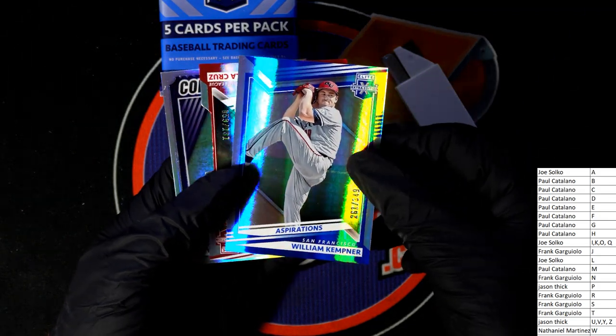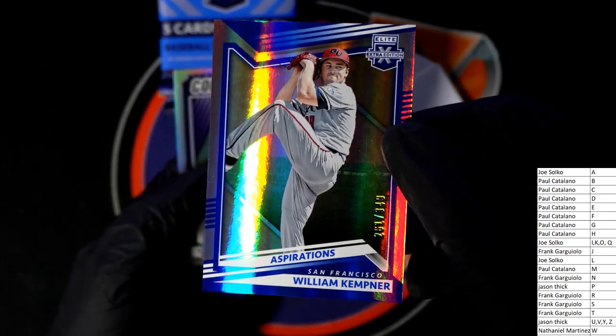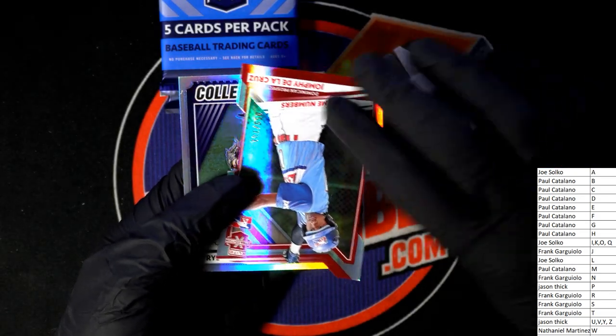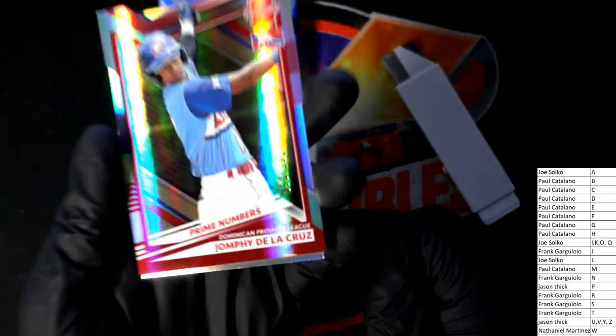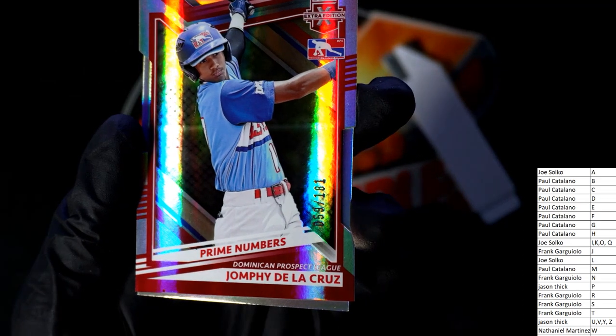This one's for Joe, parallel number 2, 349, Kemp Kempner for the Giants, Aspirations one. Oh, well, it's a De La Cruz. We did get a De La Cruz. It's just not the right De La Cruz.